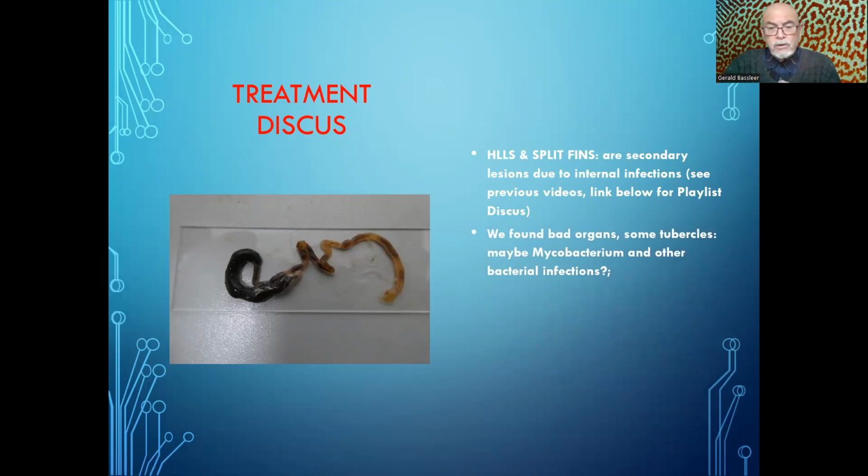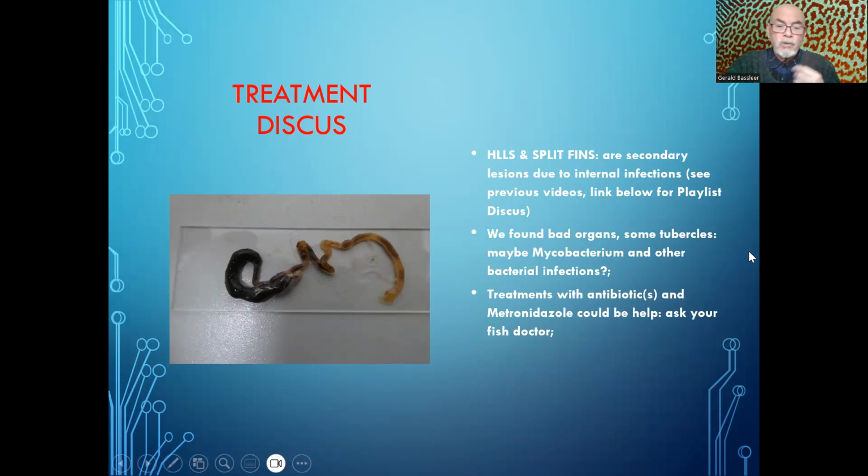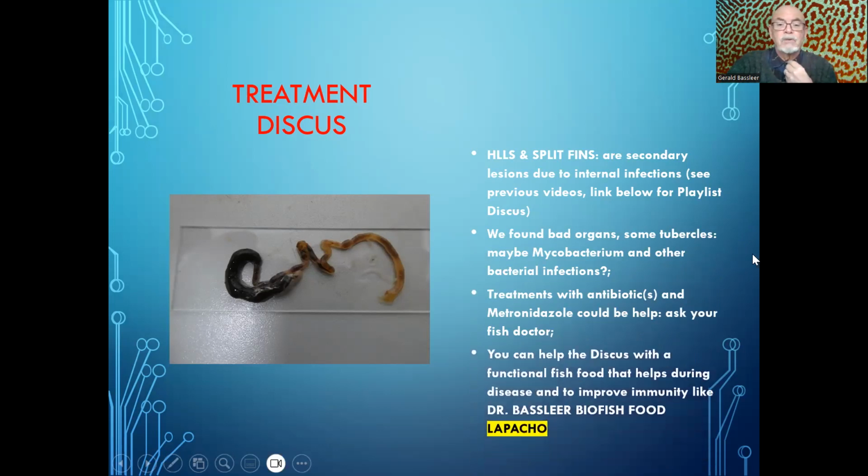Some had tubercles, maybe Mycobacterium, and other bacterial infections. Usually there is not only one bacteria, but usually two or three different bacteria causing bacterial infections. The treatments with antibiotics, different ones, and metronidazole could be a help. Ask your fish doctor. I have some recommendations in my books for the treatments.